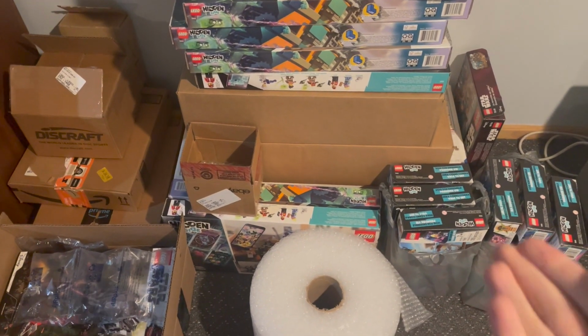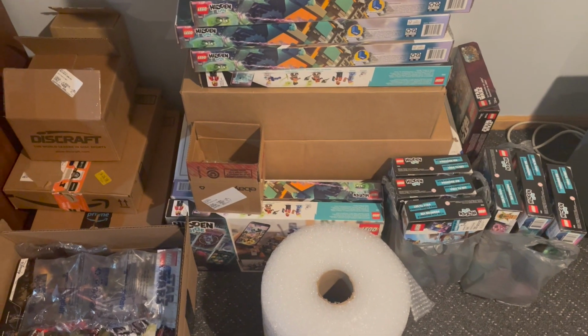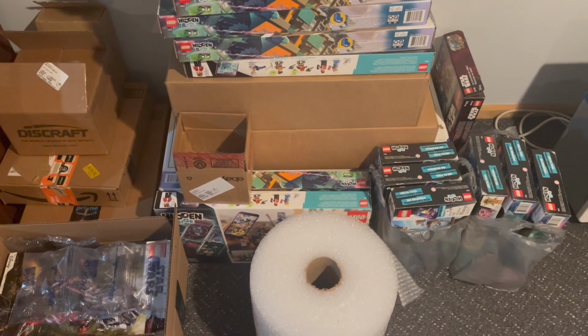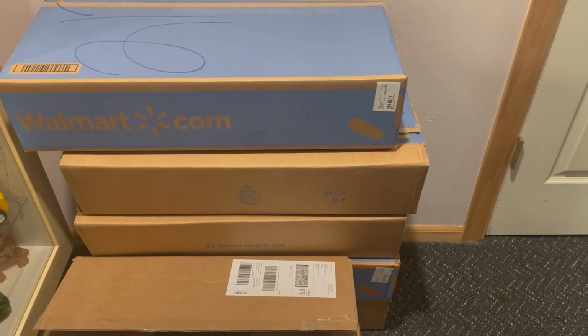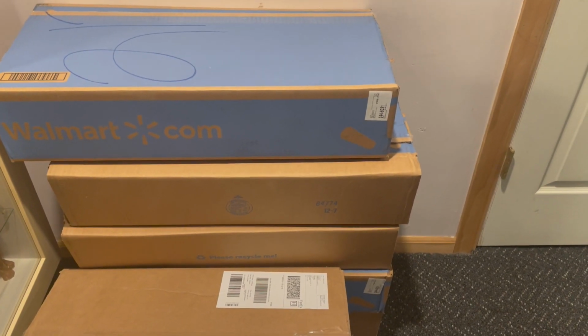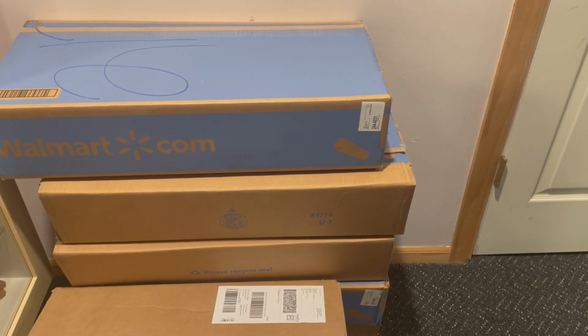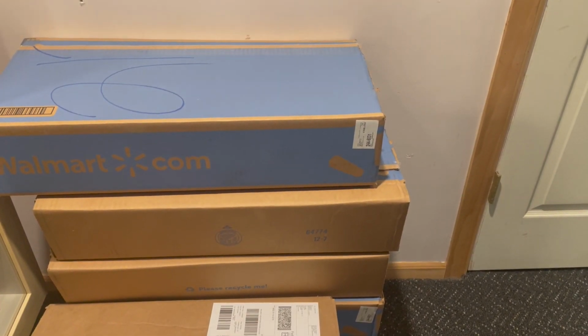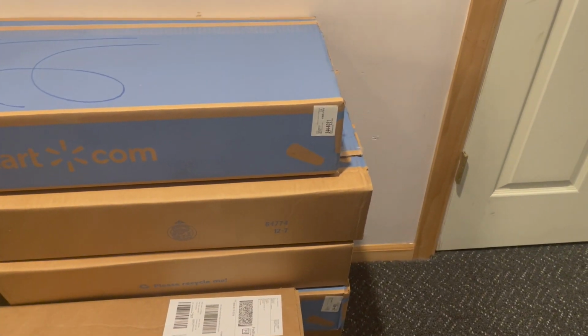There are a few ways to go about boxes. I keep a fair amount of the regular Amazon boxes we get, or any brown boxes, and try to size them down to fit sets. Here's a good example: a lot of Walmart boxes that we got when we purchased some Hidden Side sets, the Hidden Side Interceptor bus a while back. We had a lot of these Walmart boxes, and I'm working on resizing them.